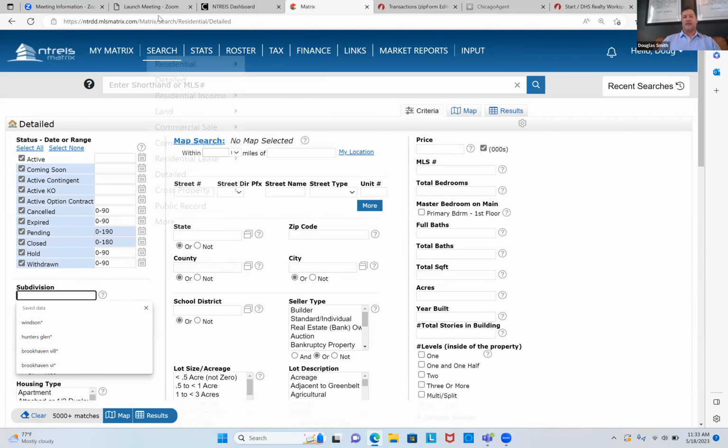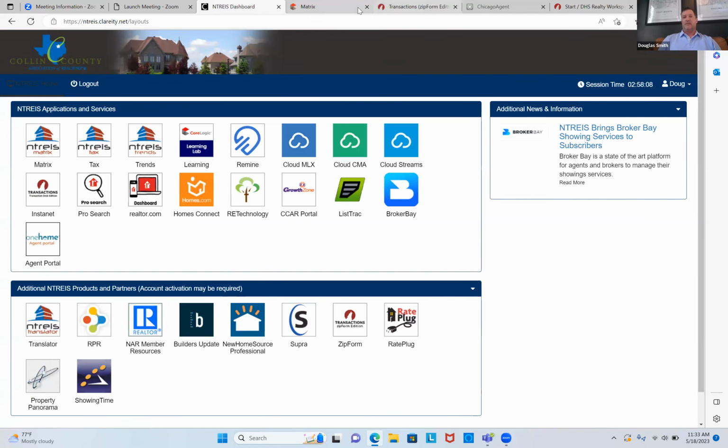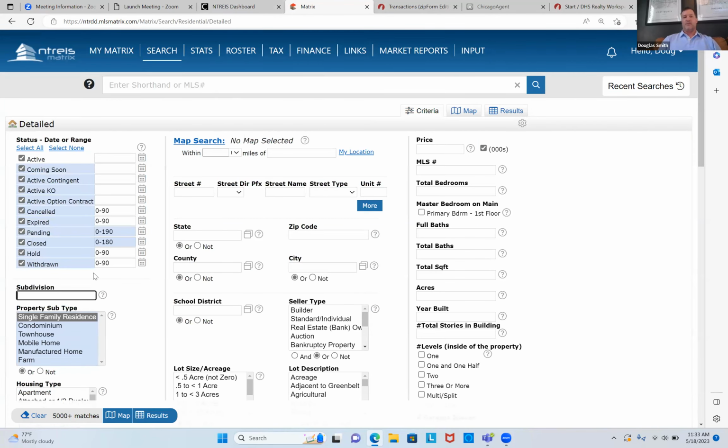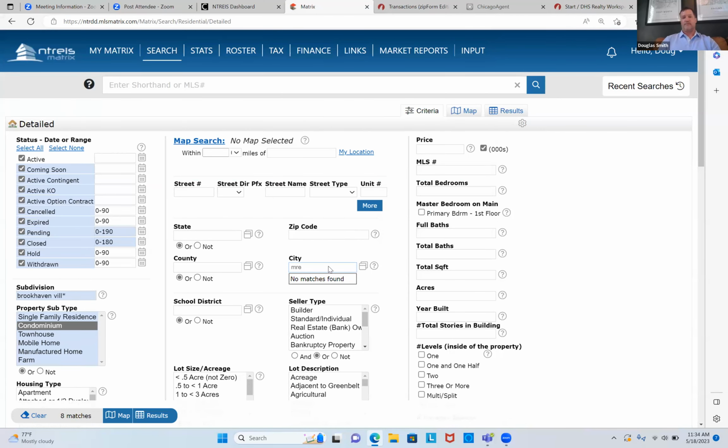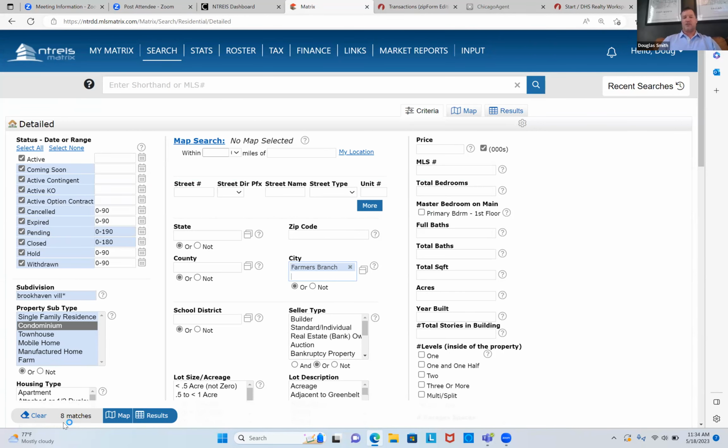Down here, you're going to see that the subdivision name was Brookhaven Village. So you're going to go Brookhaven and put an asterisk for VILL. The asterisk is a wild card. Now, I have single family and those are condos, so you have to physically mark condo. Then you go over here to city and type in Farmers Branch. And you'll see that there's 8 matches.